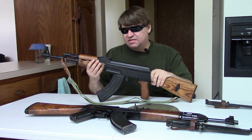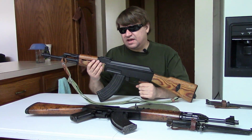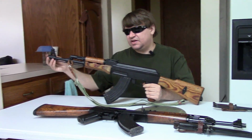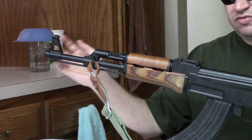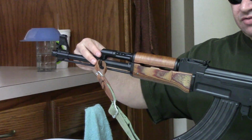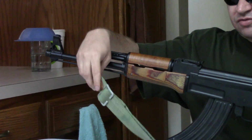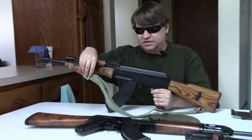They would basically copy the late AK Type 3, still have a 16-inch chrome-lined barrel, 14mm threads with a nut on. As I said, this one has a grenade-launching gas block. The Polish slings are a little different. This is the Type 1. They have several different types.